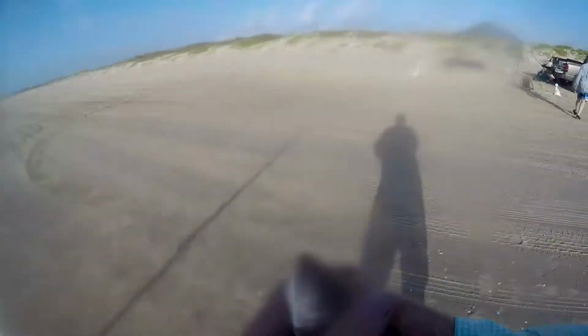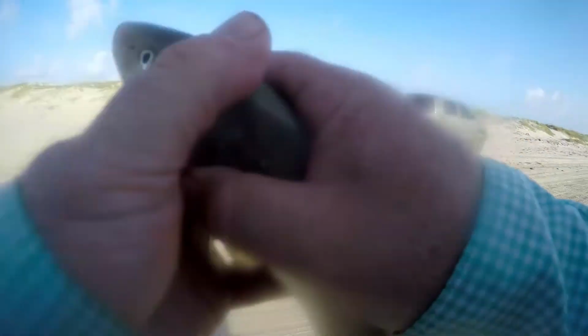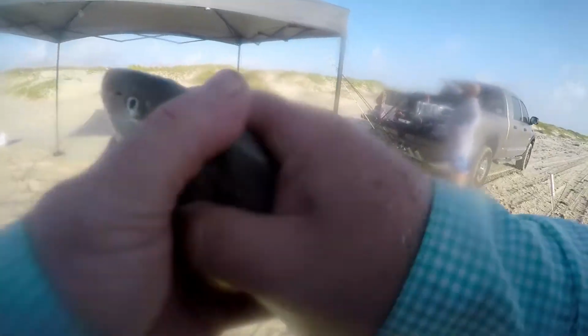I got more of them. Was that a poor knot tie on the swivel or what? Oh no, you got a hook there still. You know what? That tells me something toothy probably bit that.